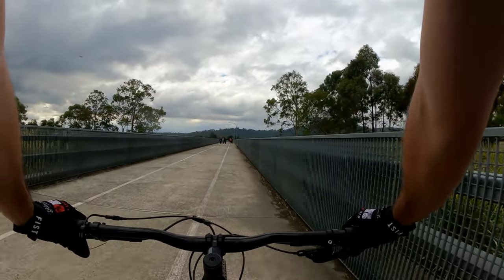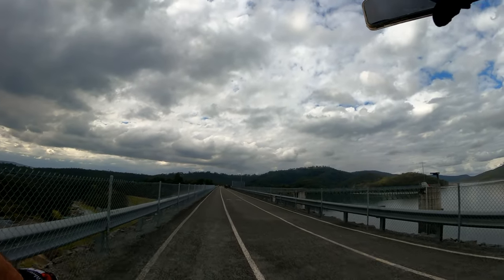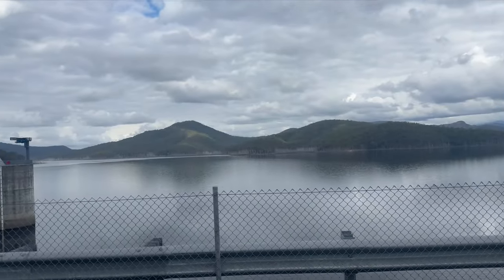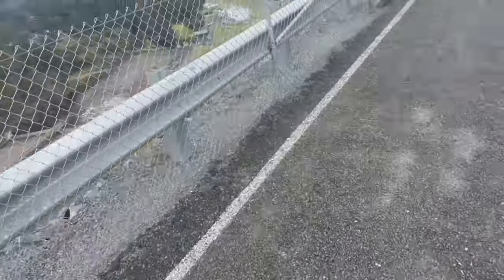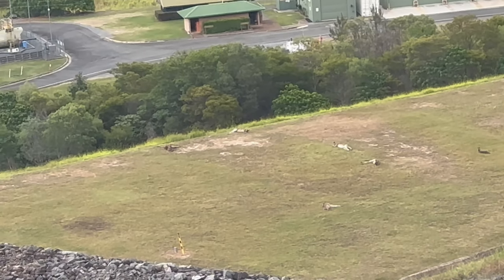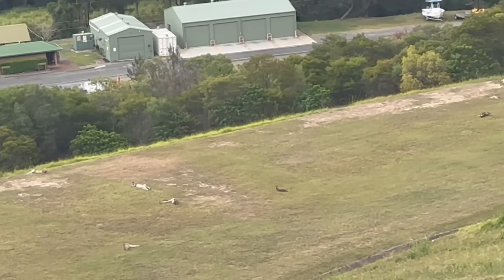I headed out with the XC bike today, and I was expecting a longer, heavy climb type ride. As you'll see shortly, this trail system will be prime for the trail bike or the old enduro bike. I parked at the top dam car park, and you need to ride across the entire dam to get to the trailhead. And this dam is pretty massive.